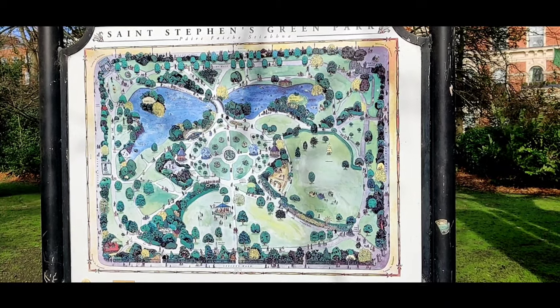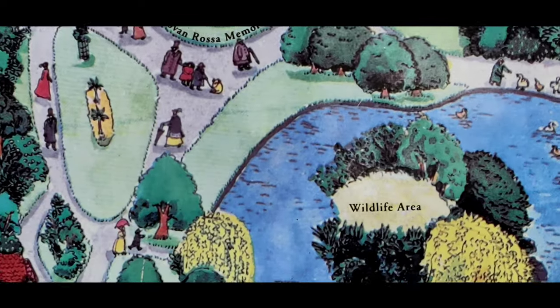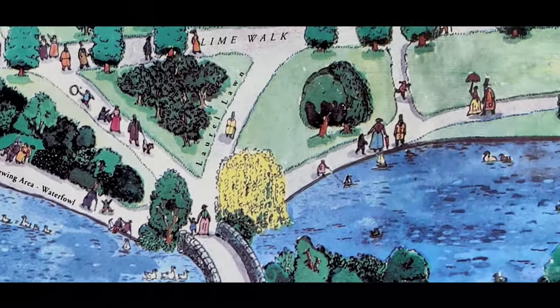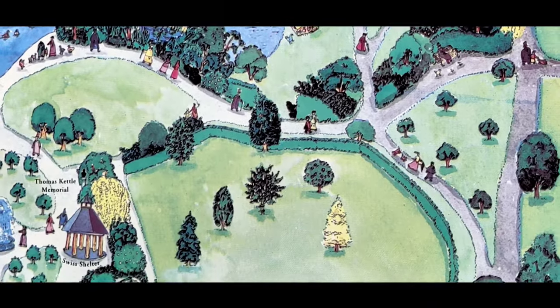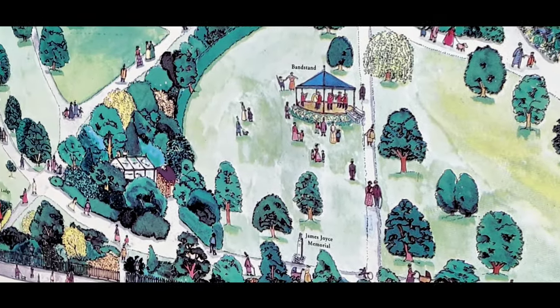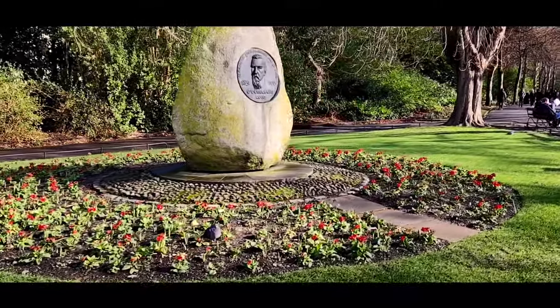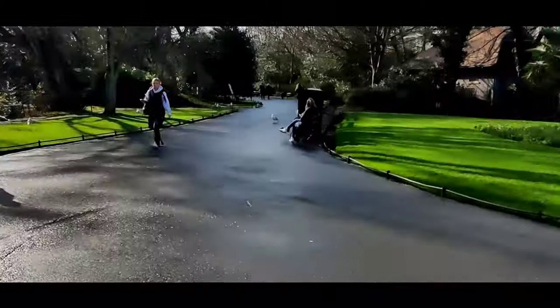Before we enter, let me show you the map of St. Stephen's Green Park. From the main entrance, we are going to cover the whole area where we can see a lot of ducks and swans from the bridge, and we are going to cover all the places including a children's park. So there is a lot which is going to be seen in this video, so stay tuned. To get a good feel of the park, please change the resolution settings of the video to the maximum.